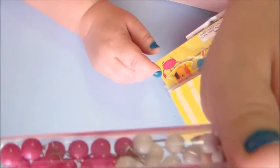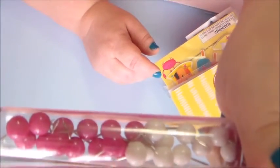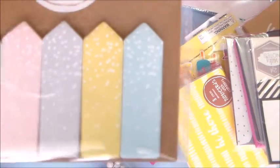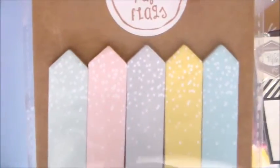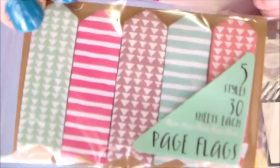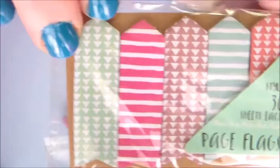I want to say $1. They're like the little push pins with white and pink little balls on them. Very cute. Those will go nice on our corkboard. And then I got these page flags. And I think I have a set of these already too. But they are so cute. So I got one of those for $1. And then, oh, I wish I could find more of these. These were super cute, but that's the only one I've ever seen.